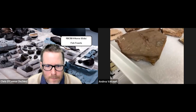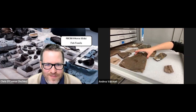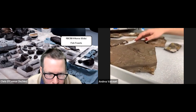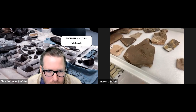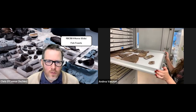But a lot of times they use this special hammer, like a pickaxe, almost like in Minecraft, where they'll break it apart. And as you can see, there are lines in the side. So it'll break along the plane, and then you'll have nice fossils inside. Oh, okay. Great.